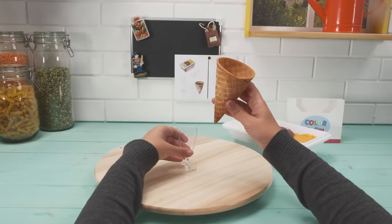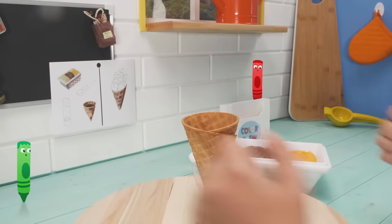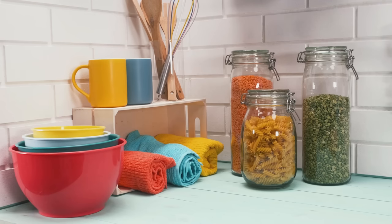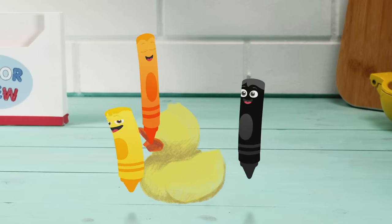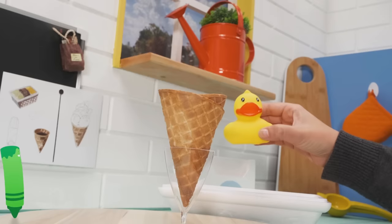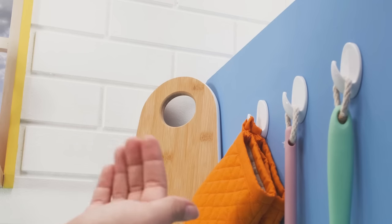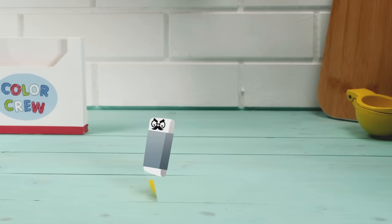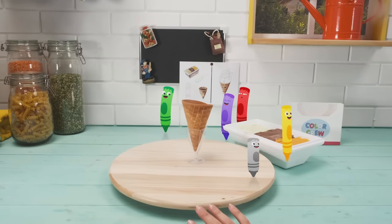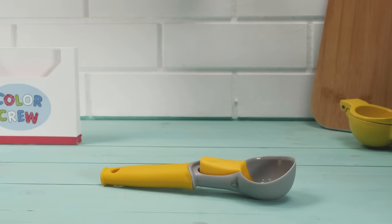Okay, so here's the cone. But how do I serve the ice cream? We need a scoop. A scoop. What? Rubber duck? Well, we could try. On top, maybe? No, this is not a scoop. This is a rubber duck. Time to work, Mr. Eraser. Come and help. No. That's okay. Let's try again. Scoop. Scoop. Now you've got it.